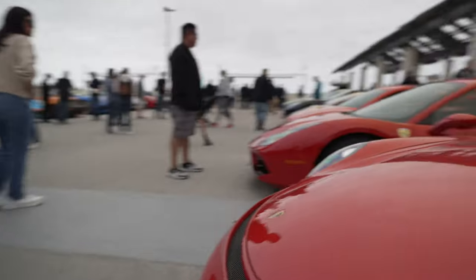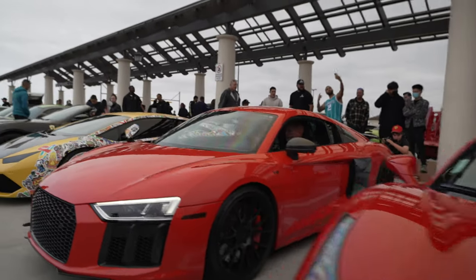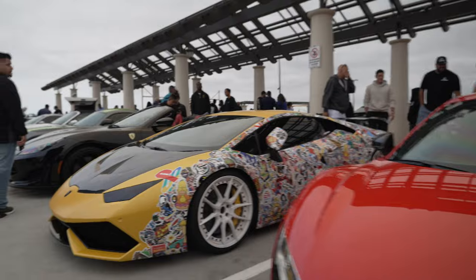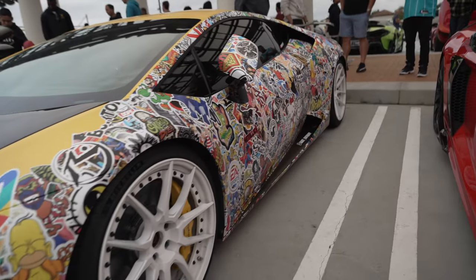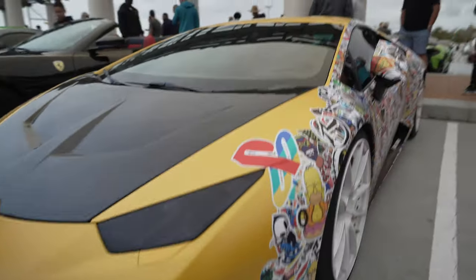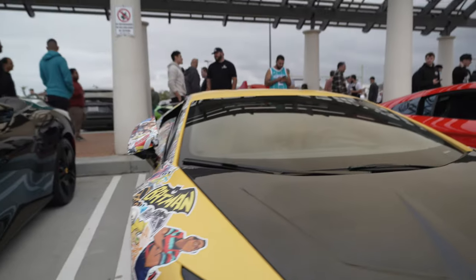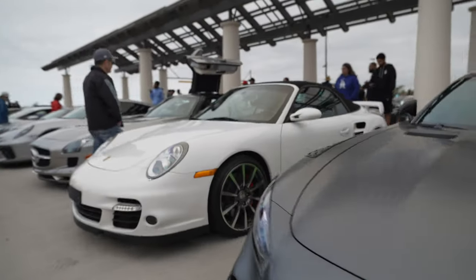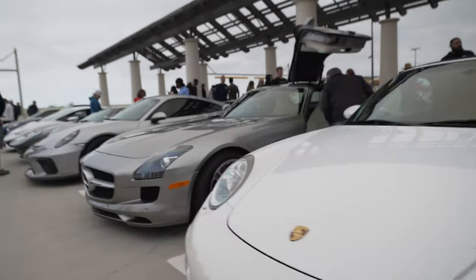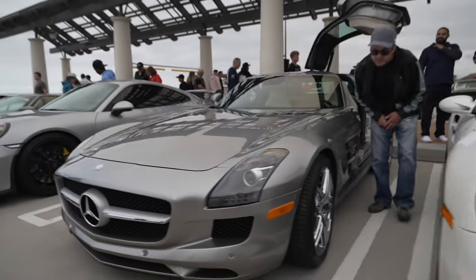Porsche. Another Ferrari 488. Audi R8. And oh my god, check out the wrap on this thing. I don't think it's finished. Yeah. I think they need to do the rest of this area. AMG, Porsche, and oh, an SLS, AMG SLS Mercedes, the Gullwing.